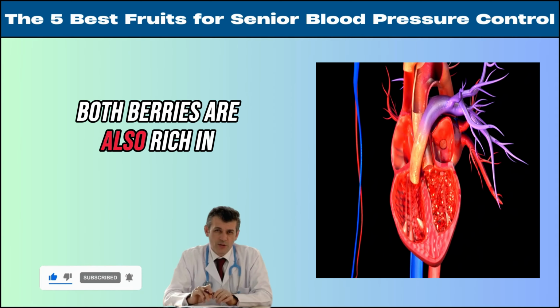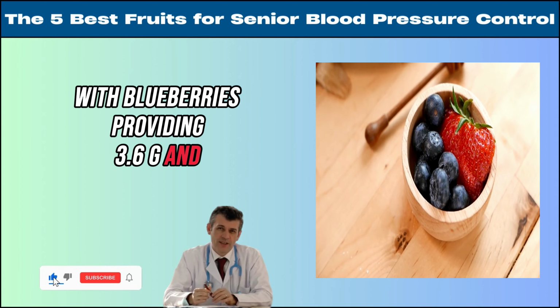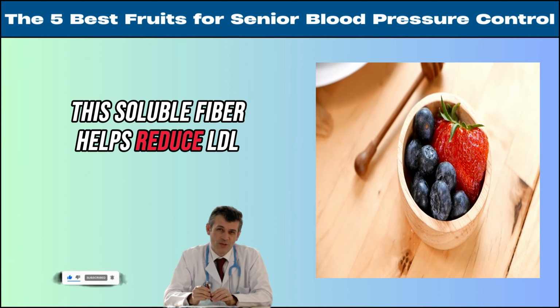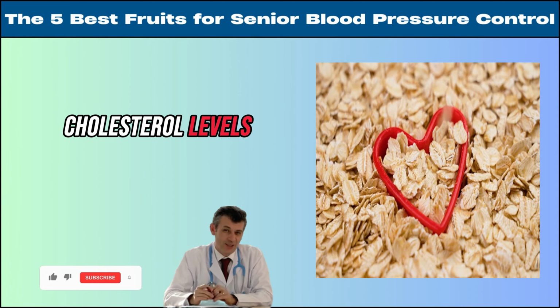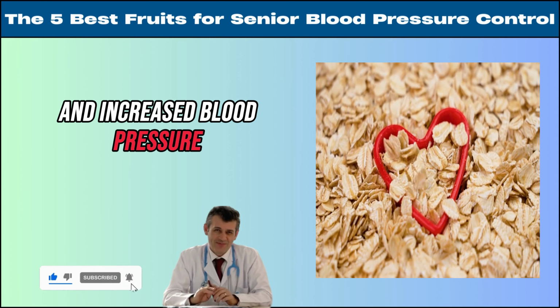Both berries are also rich in soluble fiber, with blueberries providing 3.6 g and strawberries 2 g per cup. This soluble fiber helps reduce LDL cholesterol levels, which otherwise contribute to arterial plaque formation and increased blood pressure.